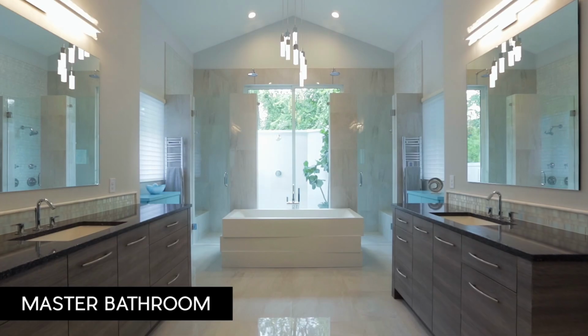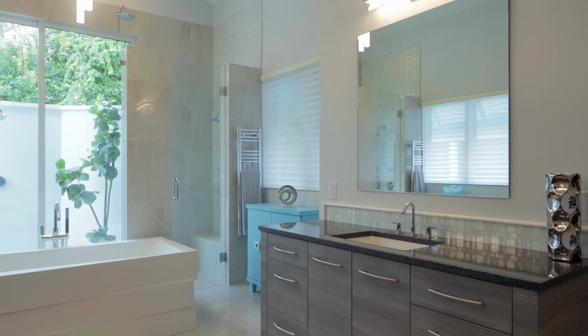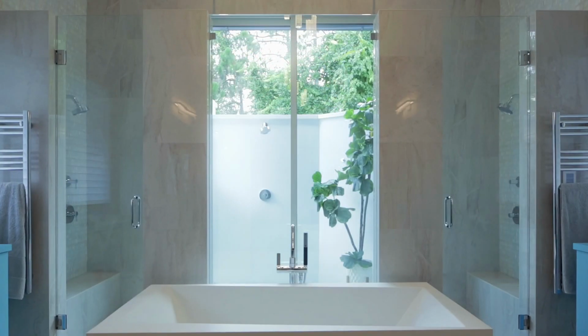Then you walk into the master bathroom, and straight ahead you see this really cool tub that's very angular, and it was one of those things that as soon as I saw a picture of it, I said, that's the tub we have to have. But more importantly, you see straight out through these very large glass doors to an outside shower.